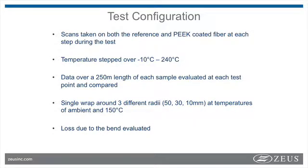The test was configured such that the OBR was attached to a 150 meter delay line, which acted as a jumper between our two samples and the test location. The two fibers were coiled in approximately a half meter diameter loop and placed into the freezer and the furnace for the thermal cycling. In each test, K-type thermocouples were used to record the temperature of the environment the fiber was placed in. At each temperature interval, both of the fibers were scanned and the data was saved for later processing. These data were evaluated by using the OBR software to measure the loss within the fiber along a 250 meter section of each, beginning 50 meters from the end of the delay line.